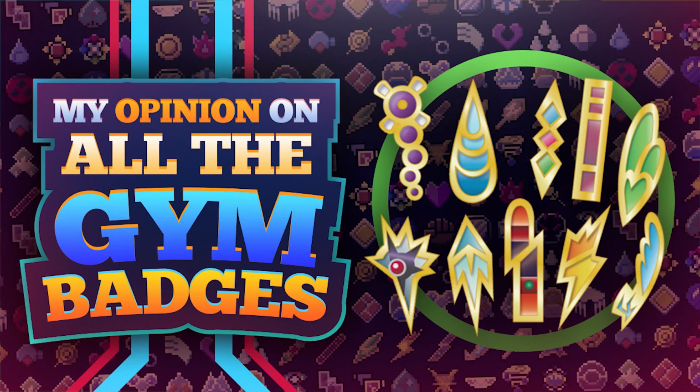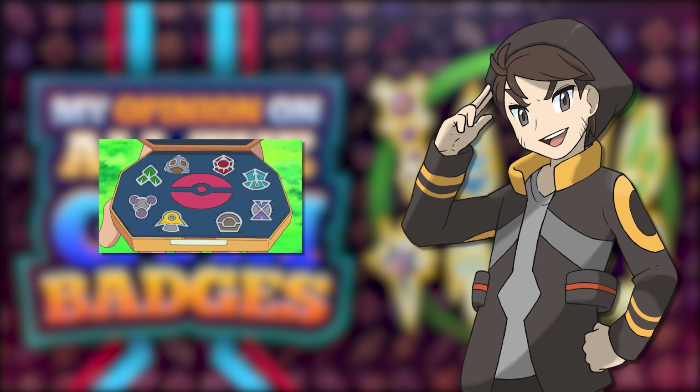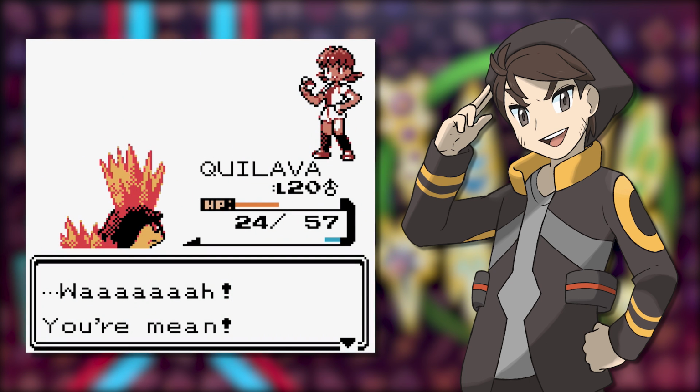Well, that pretty much wraps up my opinions on all of the gym badges. All of these badges have a special place in my heart as they have all shaped my Pokemon journey. I am sure these badges have affected your Pokemon journeys as well. I know they have for me, and some even represent the struggles I had against some gym leaders. Those were definitely some fun times.